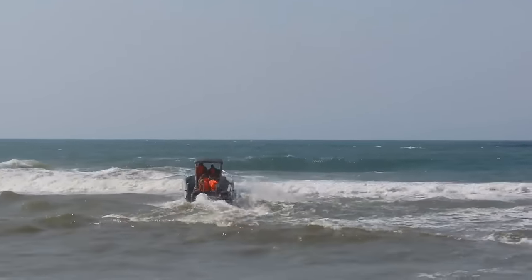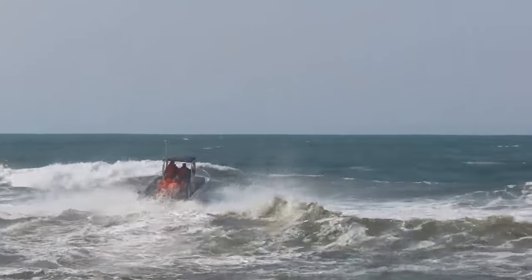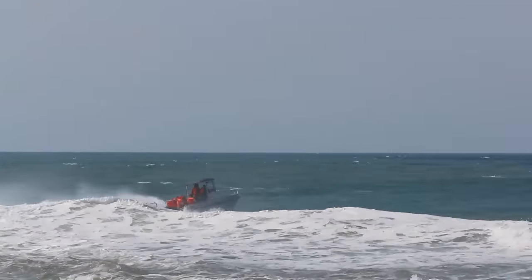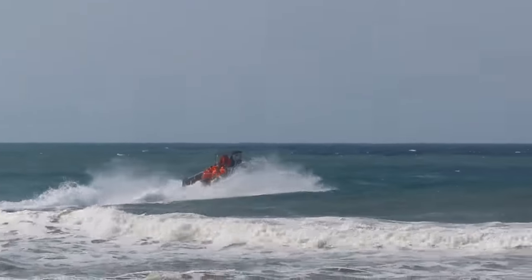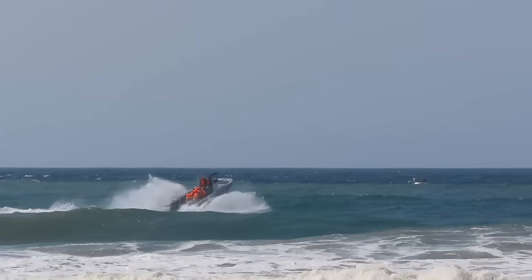On the power. Oops, it's closing up in front of him. What's he going to do with it? Nope, he found the saddle right through the middle. Well done. Yes, that boat has got speed. Happy whale watching, guys. Enjoy the trip.